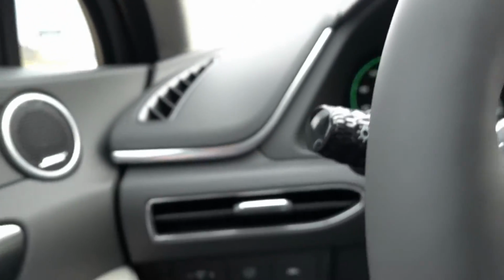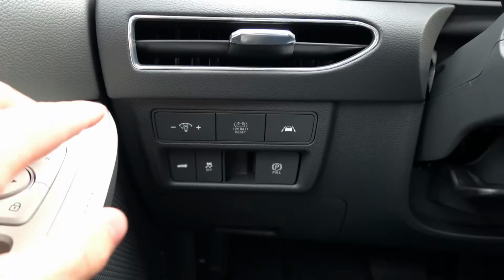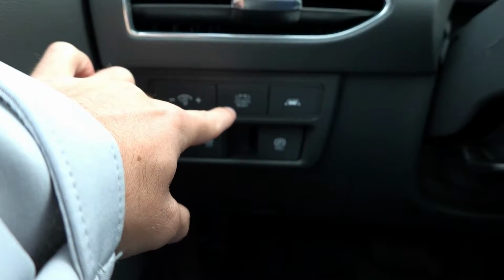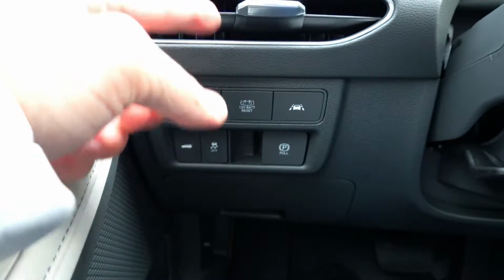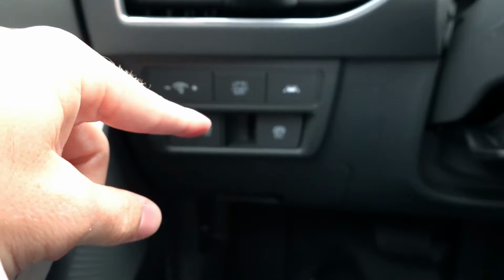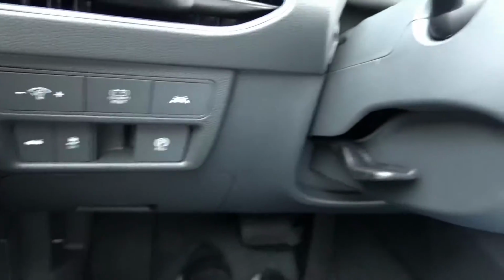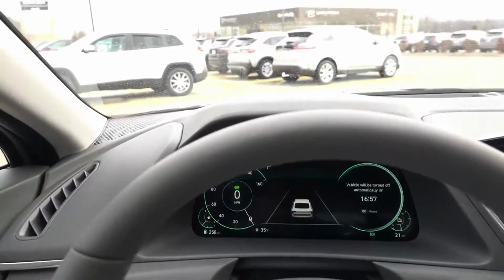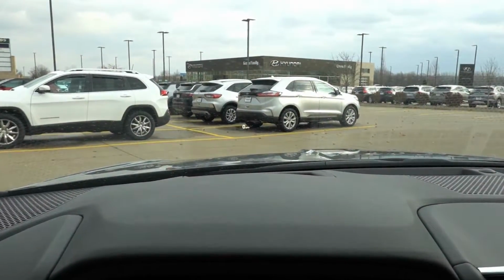To the left of the steering wheel, you do have some hybrid unique features. Gauge illumination, 12-volt battery reset. So again, this is a hybrid exclusive feature. Lane keeping assist on off, trunk release, traction control off, as well as your electronic parking brake. Manual tilt telescopic steering column. And up top, you will find your heads-up display.